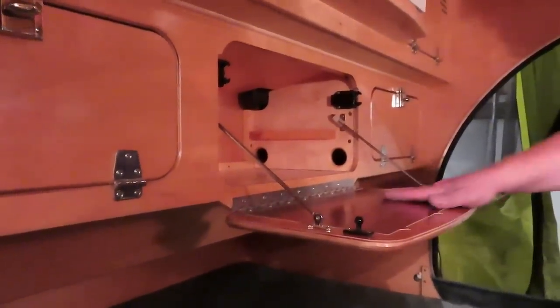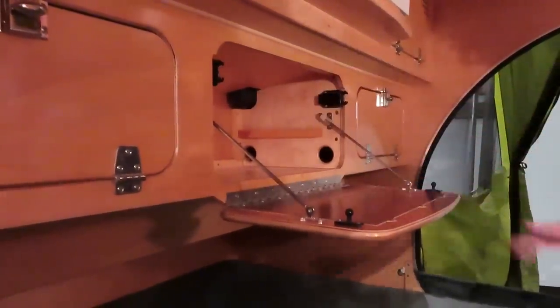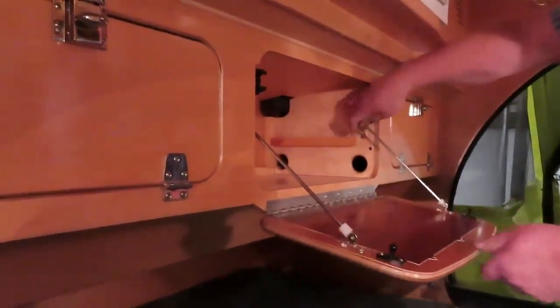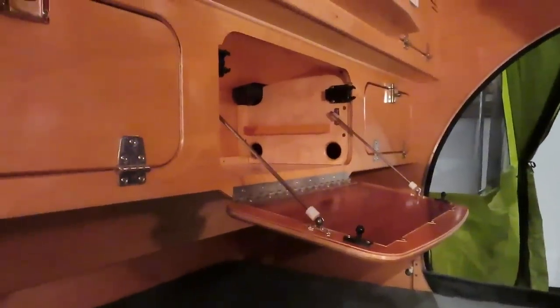If you want to angle this down, say you put a laptop in here and you're laying in bed watching a movie, you can actually lower this down a few degrees. Nice, so it doesn't block your view.